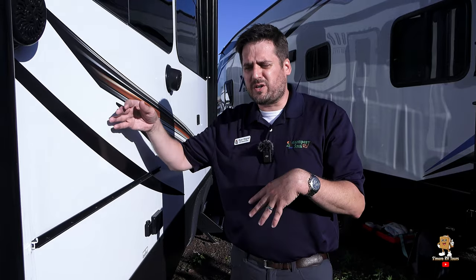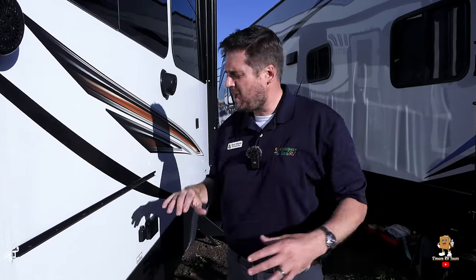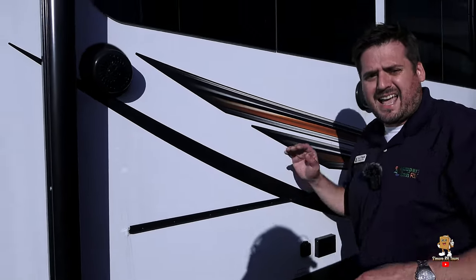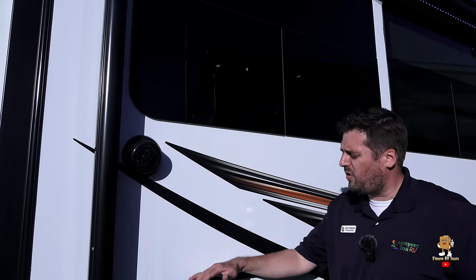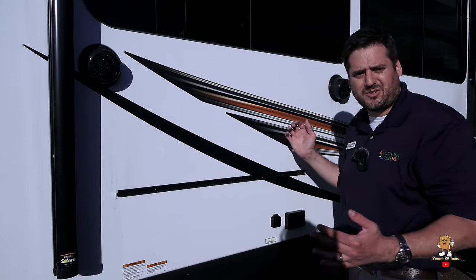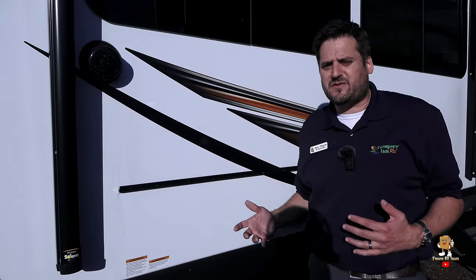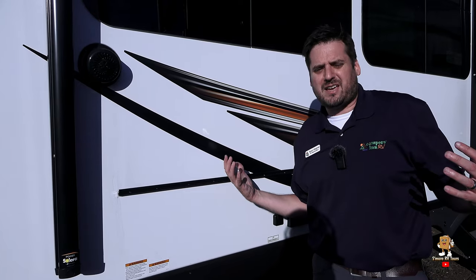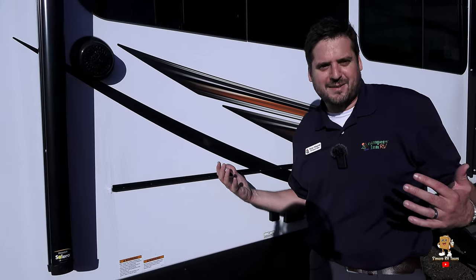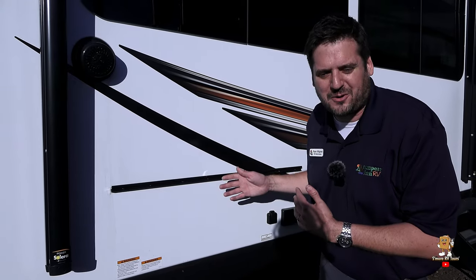Again, three slides on this, dual opposing slides on the rear, so you get this big open area. But I wanted to start here because we have this rail system that has a griddle system. So I run a little condiment table and a little Blackstone griddle out here. So you can be doing your favorite foods. Me, I'm out camping, get me some pancakes for breakfast, maybe a little steak and egg, something like that. Everything works great on the griddle.